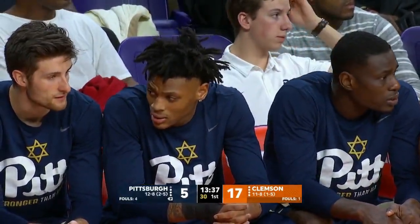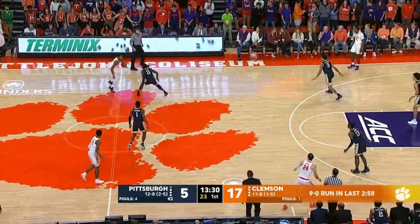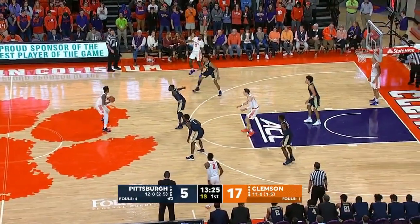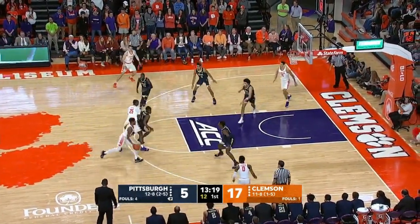And that affects everyone's rotation. It affects their depth. It affects certainly their size on the glass. Malik Ellison called for the travel. That's the 4th Pitt turnover tonight. A little extended pressure right here by Pitt, falling back into their zone. Clemson did a really nice job, Rich, of getting the ball in the short corner last possession.